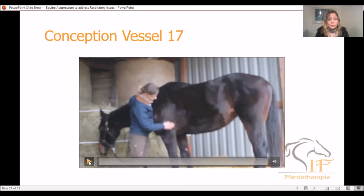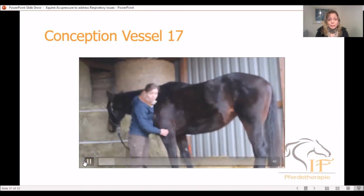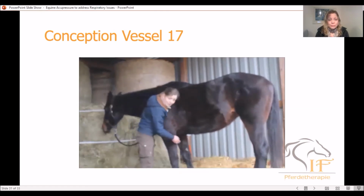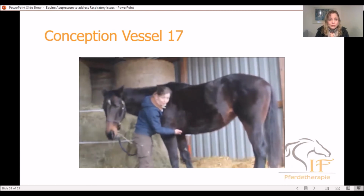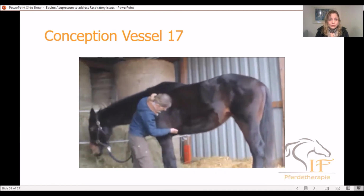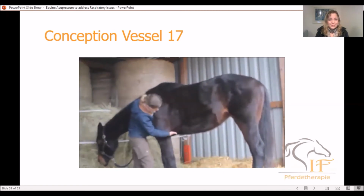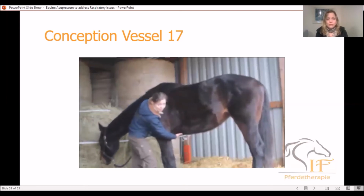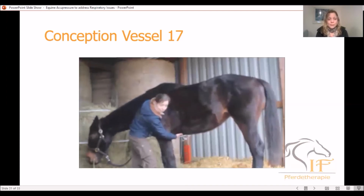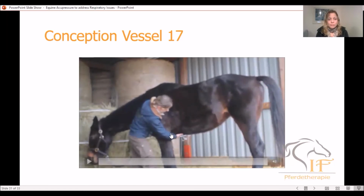And it's actually quite an easy point to locate, because you just orientate yourself at the elbow, and from the elbow you move to the ventral midline. It's usually very easy to feel. There's usually a dip, and that's where the point is. So you just go to the elbow, and then move forward to the ventral midline.